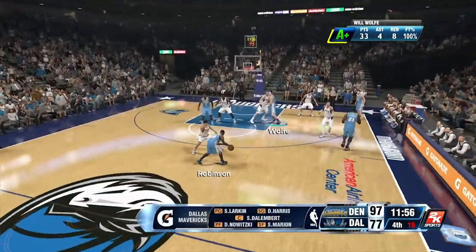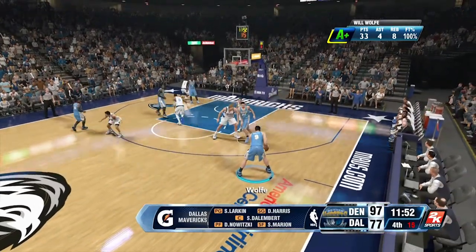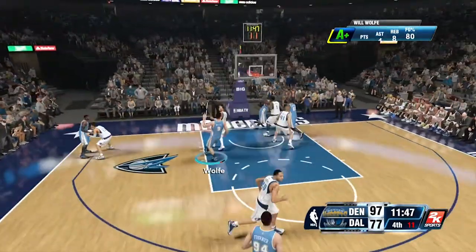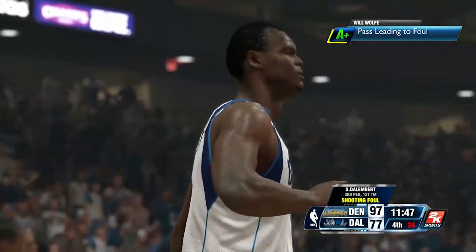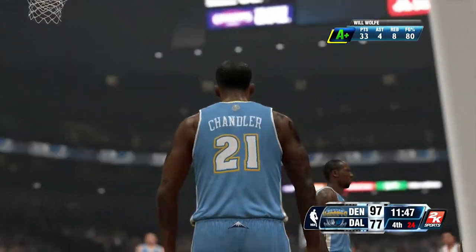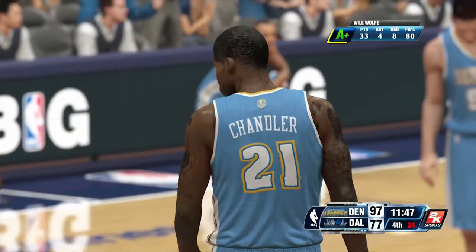Marion and Nowitzki at the forwards. Larkin out there with Devin Harris. And it's D'Alembert in at the 5, roaming the paint. That's the lineup out there for the Mavericks. Wolf passes to Chandler. Mavericks foul. Samuel D'Alembert. That's his third personal foul. At the line. Let's take a moment here to get your guys' take on scoring so far for the Nuggets.